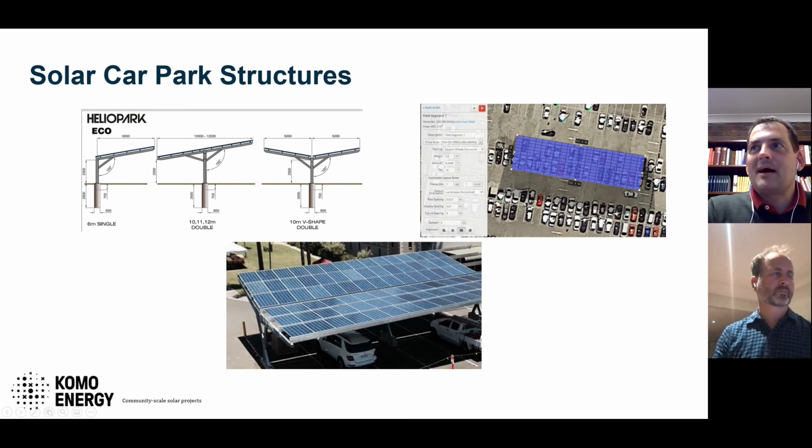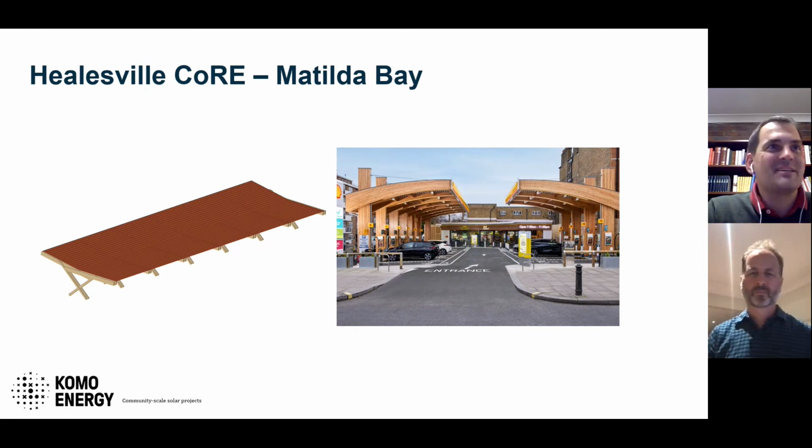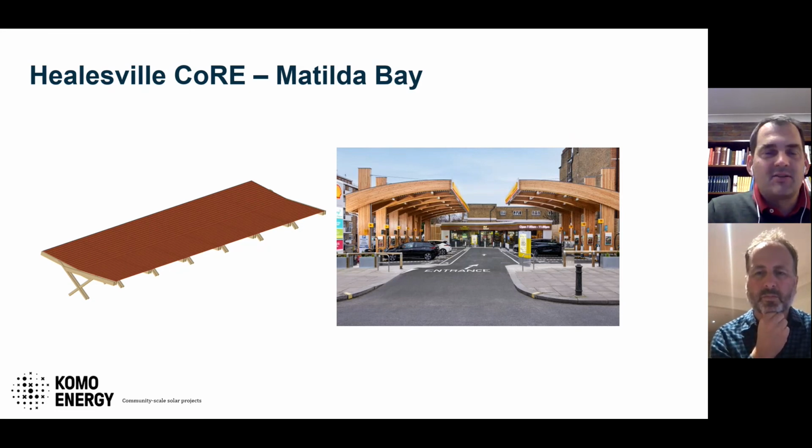Now, we actually are passionate about another angle in this, and that is something we're exploring at the moment: we would like to look at timber structures. Here on the right-hand side, you see a very iconic EV charging station in the UK. It's probably not optimized for solar deployment, but it's an absolutely beautiful structure. We want to explore whether, rather than using steel structures, you could actually also use timber structures to provide solar car park shading structures. The benefit there is, of course, that you have a lower embodied carbon than in steel structures, which is a key driver for us to pursue this avenue in these projects.